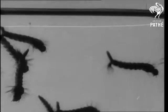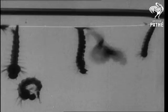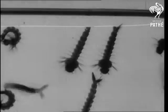Cover the pond with a thin film of oil. Their breathing tubes are stopped up and they choke. And soon they sink to the bottom of the pond to die.